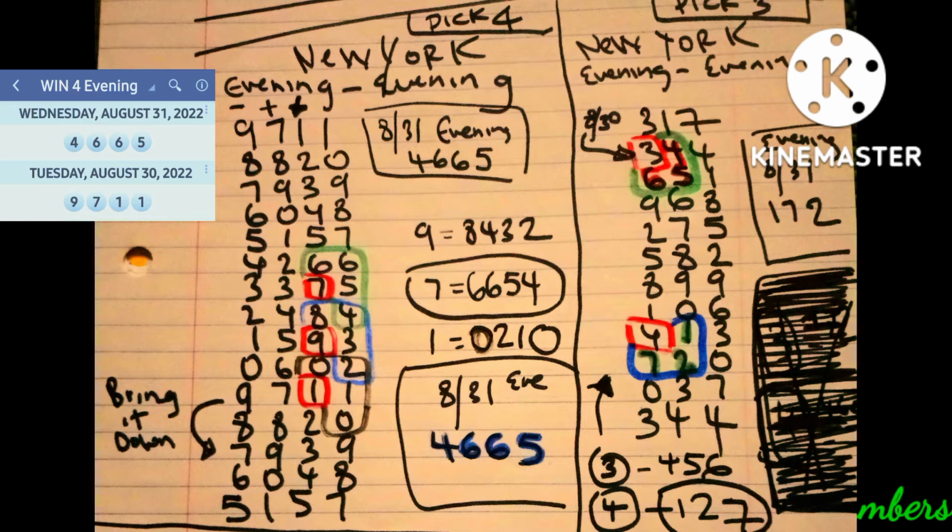So we'll go to the 9, and we have 8, 4, 3, 2. That follows the pattern. You see that? Then we go to the 1, and we have 0, 2, 1, 0. All follows the pattern. So you have 3 number selections if it's a double. So again, you want to pick your numbers from the third column if you're in New York City. Minus plus minus is definitely working. Take your previous numbers and use the individual numbers, and you're going to have 4 numbers connected to it. That should be your next hit.